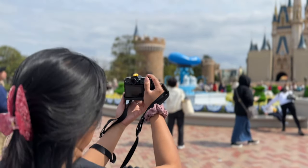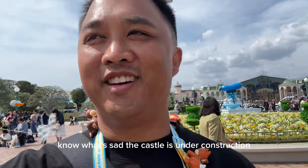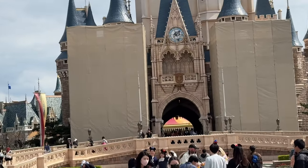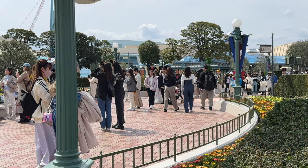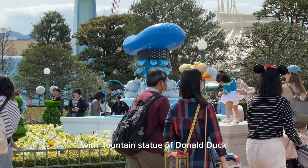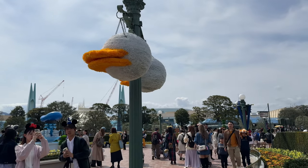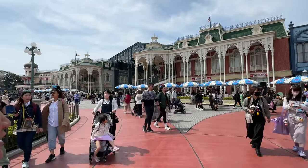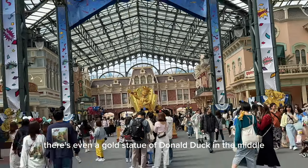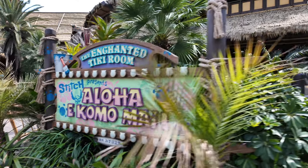Donald Duck is a legend here. You know what's sad? The castle is under construction, so you can't even see the full thing in all its glory. There's a whole line of people dressed as Donald Duck, trying to take a picture with a fountain statue of Donald Duck. And there's Donald Duck things everywhere. Donald Duck umbrellas? Why is Donald Duck so honored here? There's even a gold statue of Donald Duck in the middle. Hawaii in Japan.